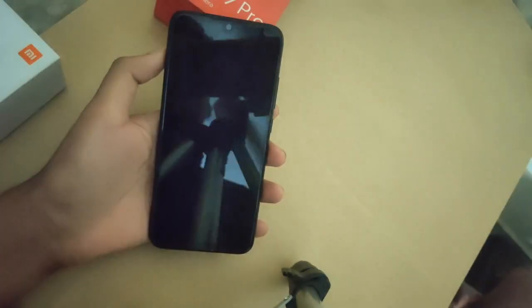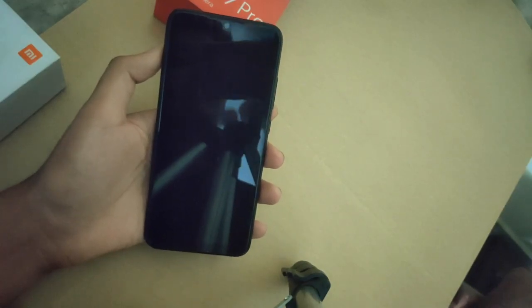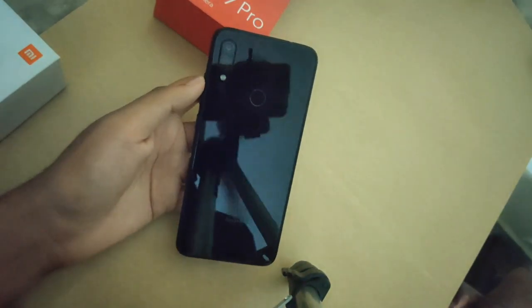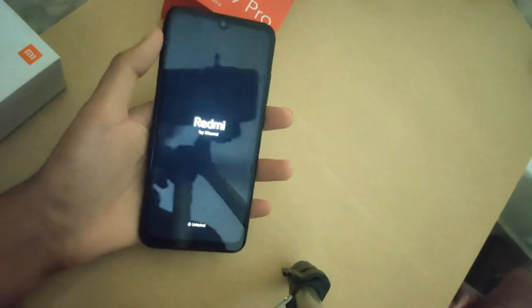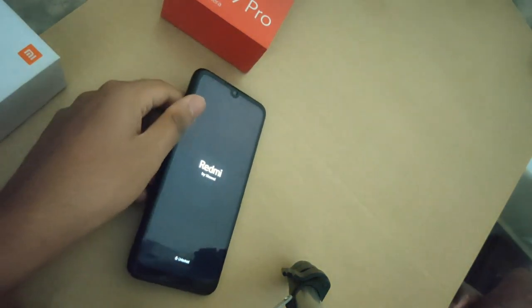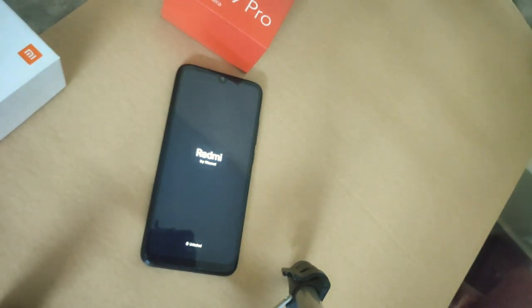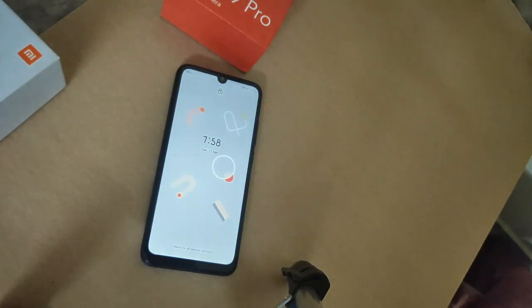Now let me quickly show you the boot logo of this device, I mean the Ancient OS ROM. It's good, and I wouldn't say it's bad. It's good. Redmi by Xiaomi. Bootloader unlocked. And if you don't know, I am using OrangeFox Recovery, the latest one. Here is our logo, the Ancient OS logo itself, and it's written Ancient family. It's good.